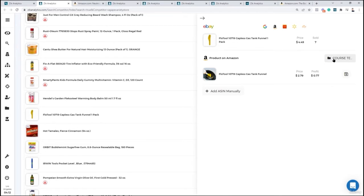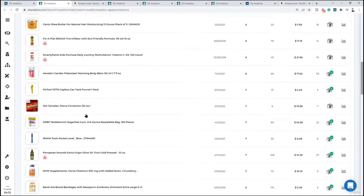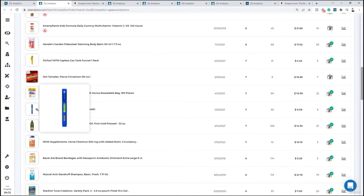So again, now it will be in the folder that I've created. I see 77 cents from 4.49. Again, it's around 15% profit. I'll save it to my folder. Now I'll continue going through the seller and see if any other product fits.